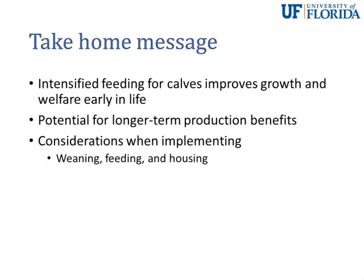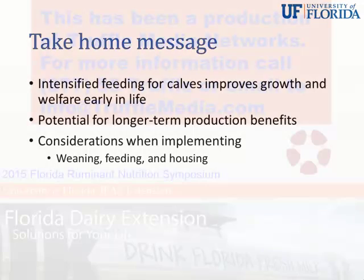To summarize, intensified feeding obviously has a lot of impact on growth early in life and behavior patterns, and can be very beneficial and provides a lot of opportunity to optimize long-term production. There remain some considerations when implementing it on farm, and generally it comes down to wanting to make sure that you're going to carry that advantage after weaning, which can be done through encouraging solid feed intake, which depends on weaning strategy, the type of feed provided, and how the calves are housed. And in general, I think we can look to behavior to better understand how best to feed and house these calves to maximize their longer-term potential.